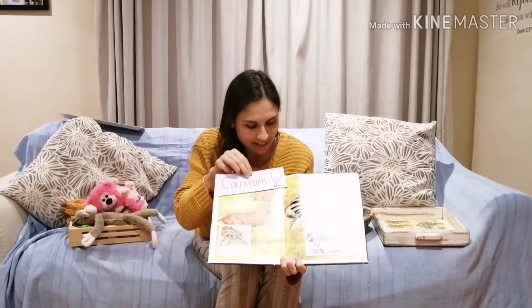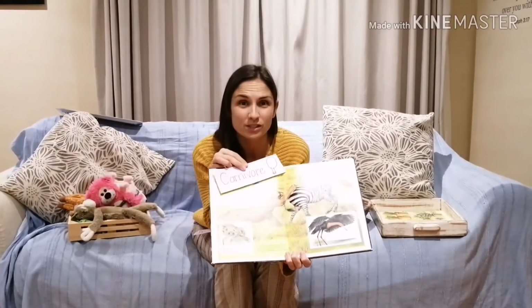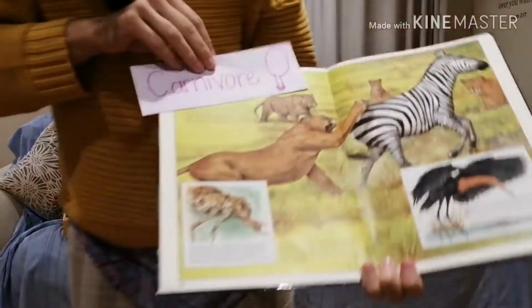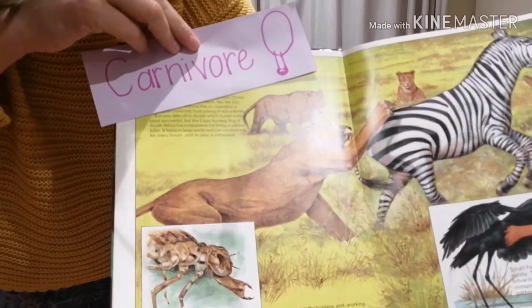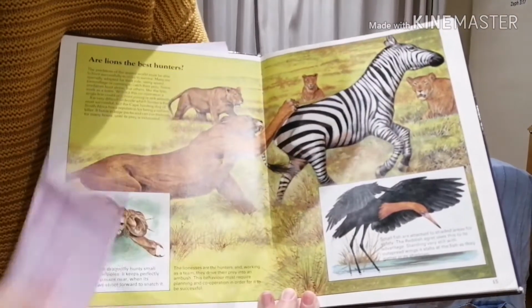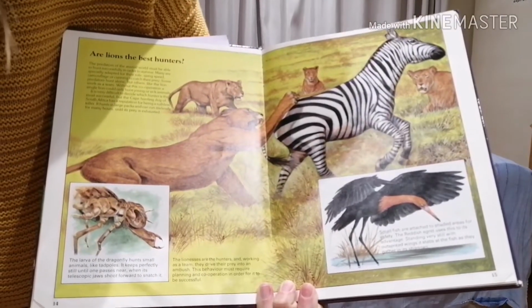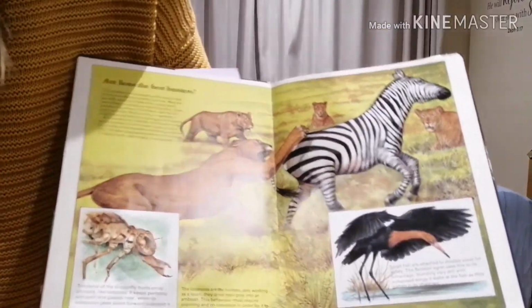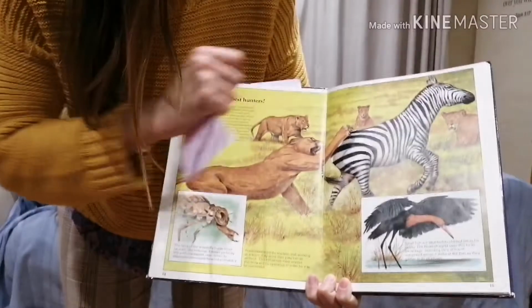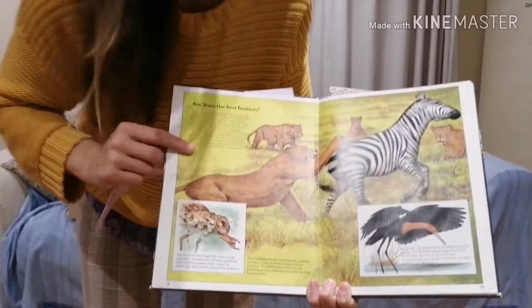And look at this lion. So carnivores catch their meat. And so this poor zebra is going to feed this whole family of lions. And that's why we call them carnivores, because look at those sharp teeth. They catch their food and they eat meat.